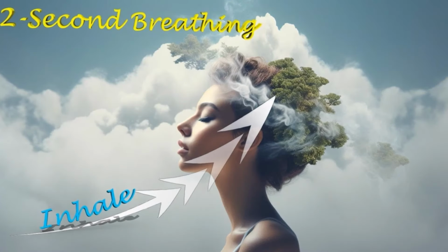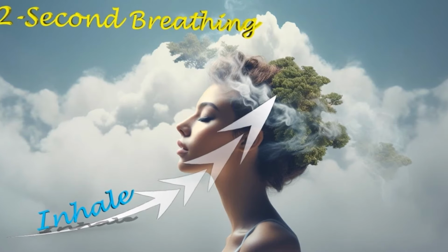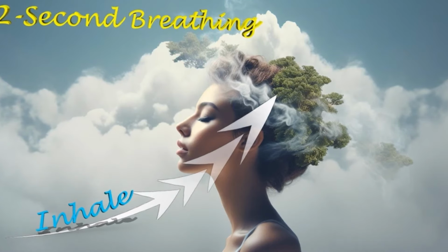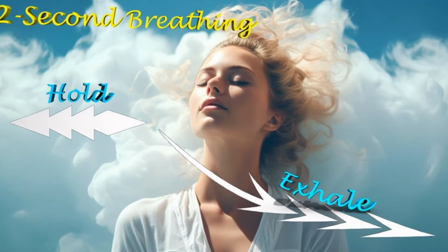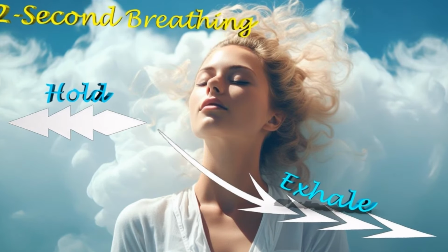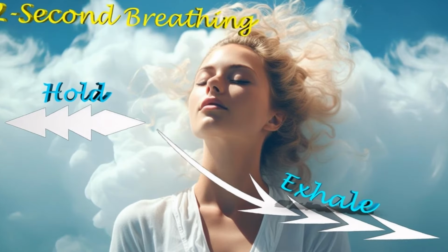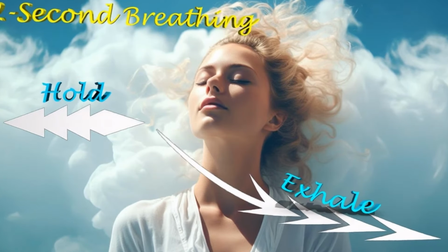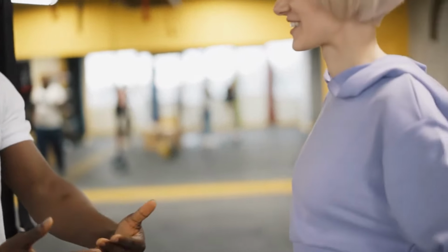2-second breathing. Inhale. Breathe in deeply through your nose, counting to 2. 1, 2. Feel your chest and abdomen rise as you fill them with air. Hold. Pause and hold that breath, counting another 2 seconds. 1, 2. Feel the stillness. Exhale. Slowly release the breath through your nose, counting to 2, 1, 2. Repeat this cycle once, focusing solely on your breath and the counting.